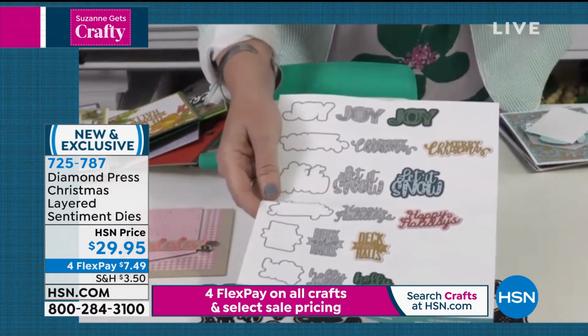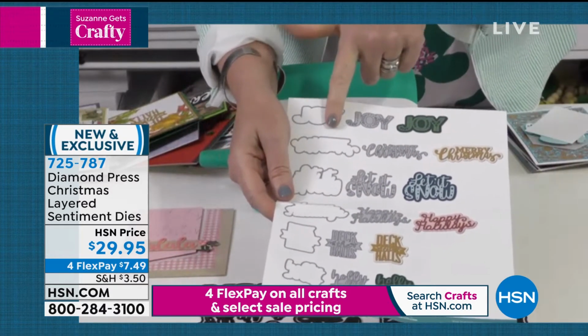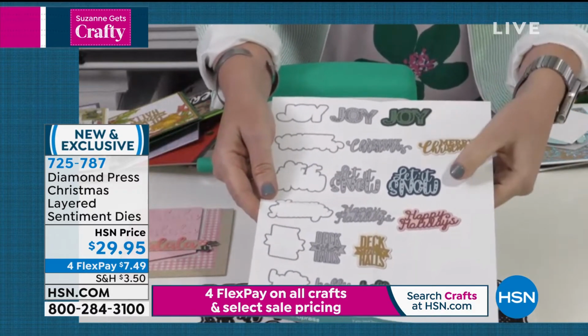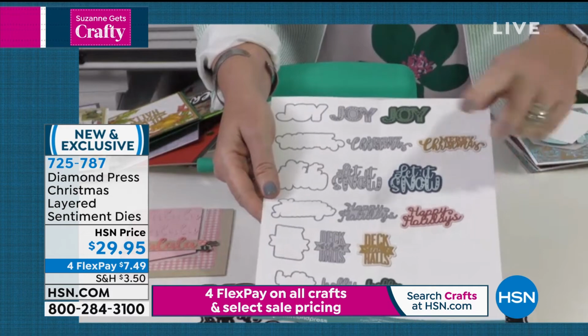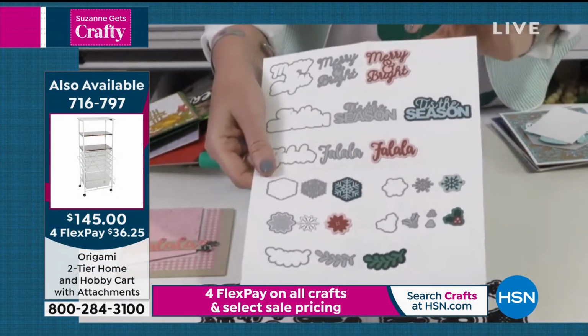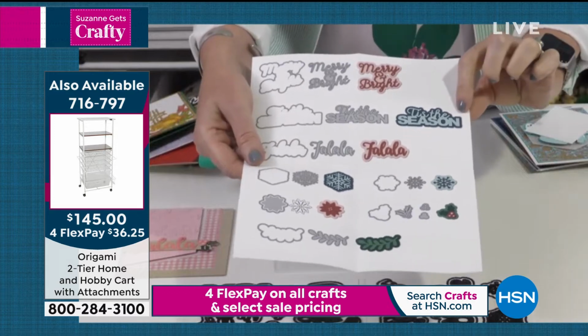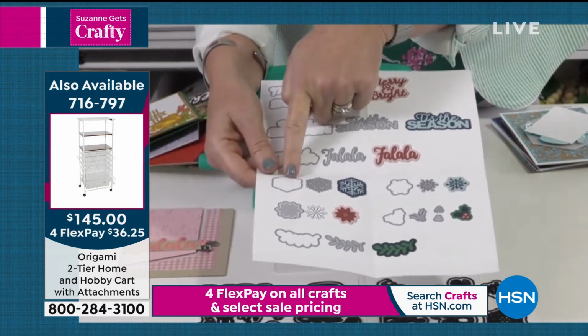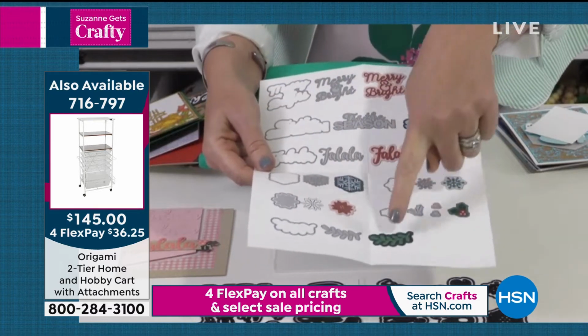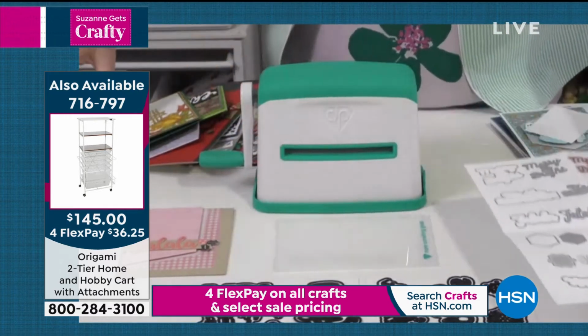So here are the sentiments. And it's the actual sentiment, and then it's got the background die also to make it super easy. We've got joy, Merry Christmas, let it snow, happy holidays, deck the halls, holly jolly, flip it over because there's more: merry and bright, 'tis the season, fa la la, and then you've got these incredibly beautiful intricate snowflakes, poinsettias, some holly and then a branch. So let me show you what I mean.